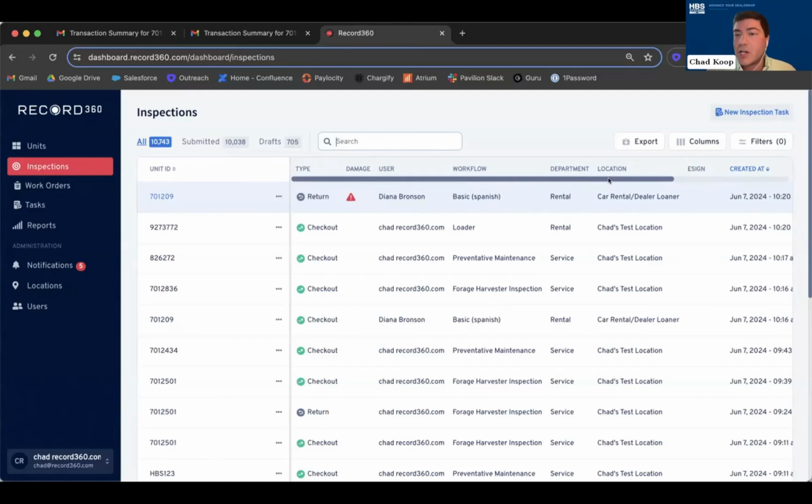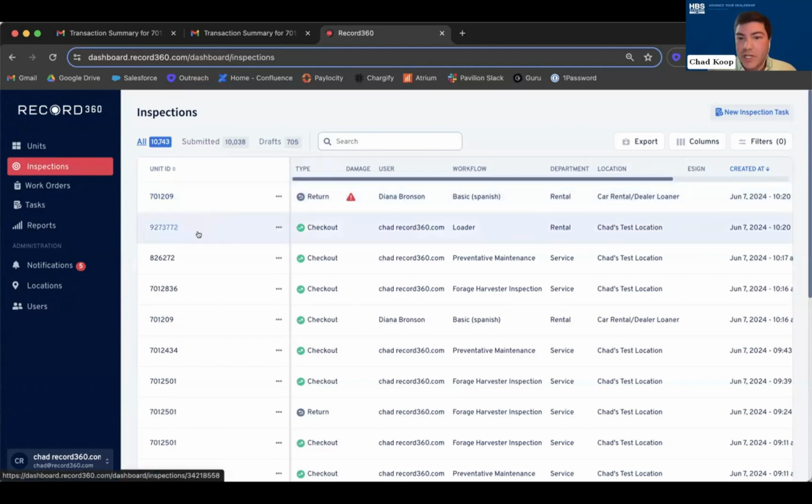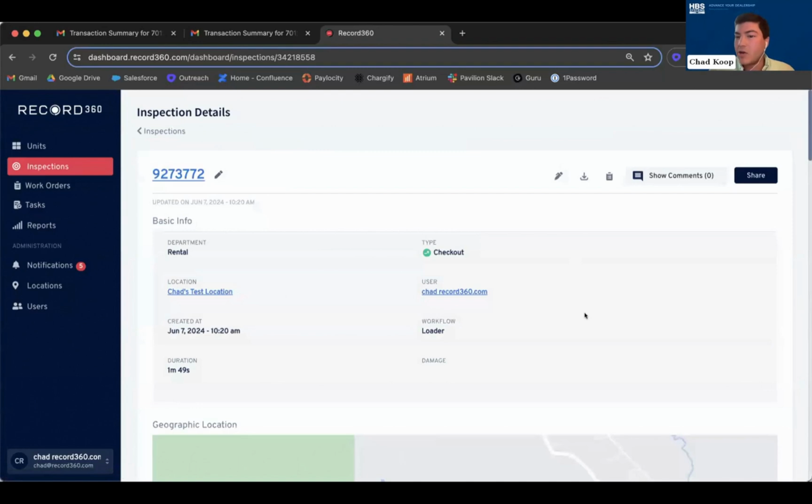So if you have a multi-location facility and want to limit access to particular users just to see their things and give the corporate folks access to see everything, this is a great way to do it. Now, I'm going to jump into one particular inspection here, just to show you how you can communicate this with customers, download it, view photos, things like that.